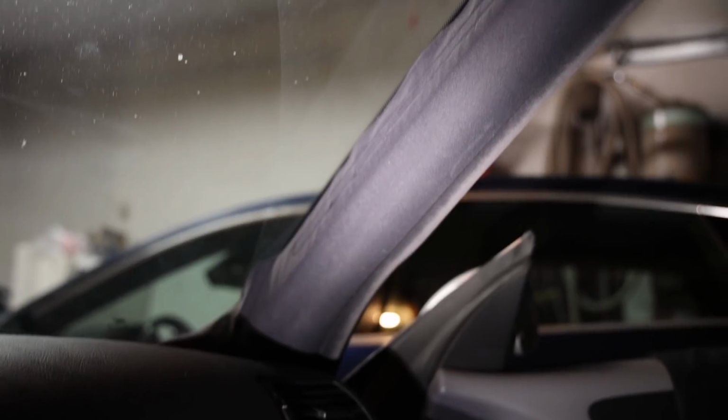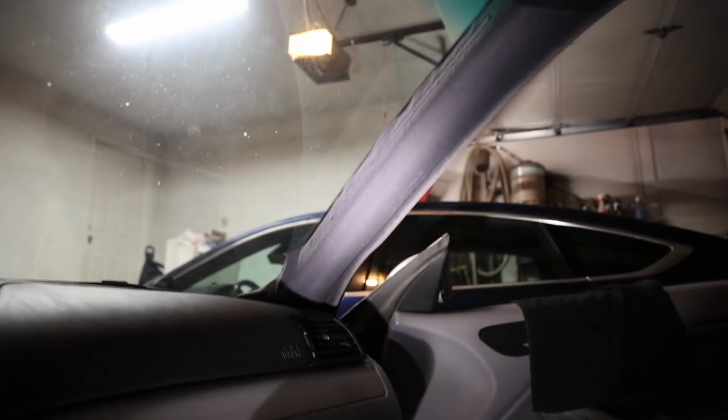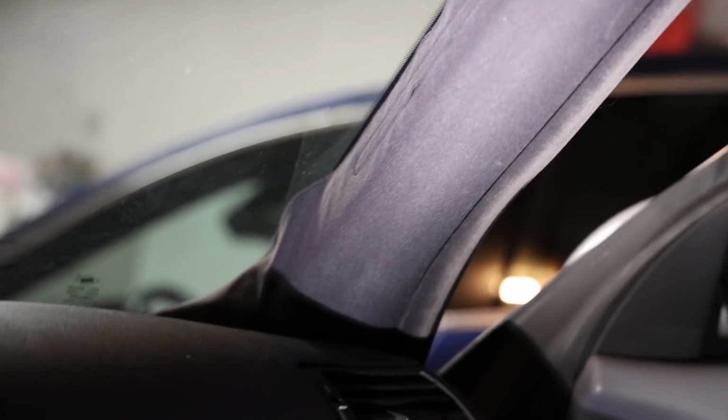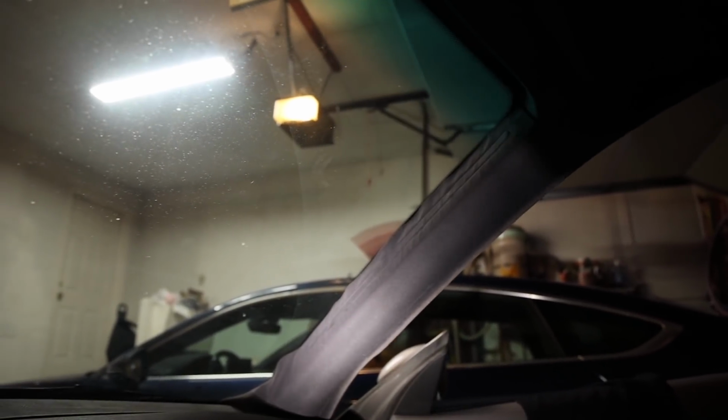I also forgot to mention that this headliner piece, or I guess it's technically a pillar, is sagging, which apparently is a normal E46 thing, but the headliner is not sagging, so I think the headliner has been redone, and either this was redone poorly or it wasn't redone at all.